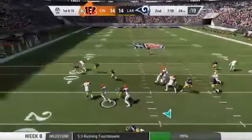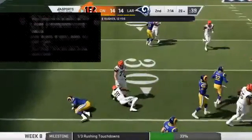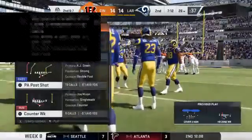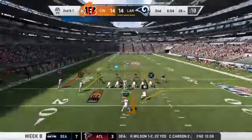They'll start here with a give to Mixon. Give him 3 on first down. It'll set up a 2nd and 7. The last run got 3. Now here's 2nd and 7.